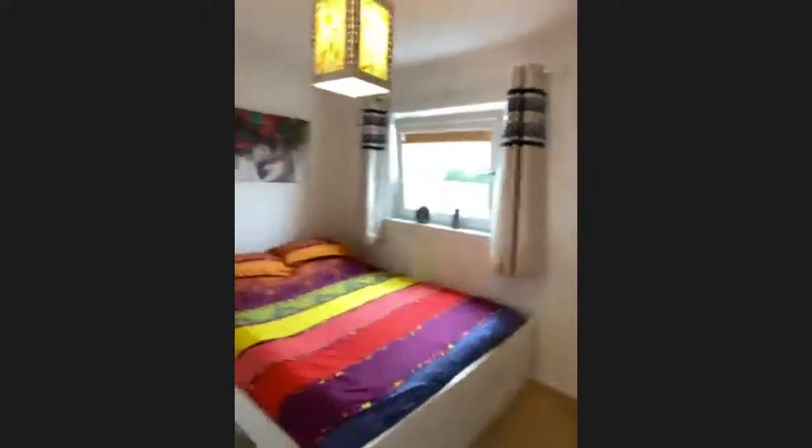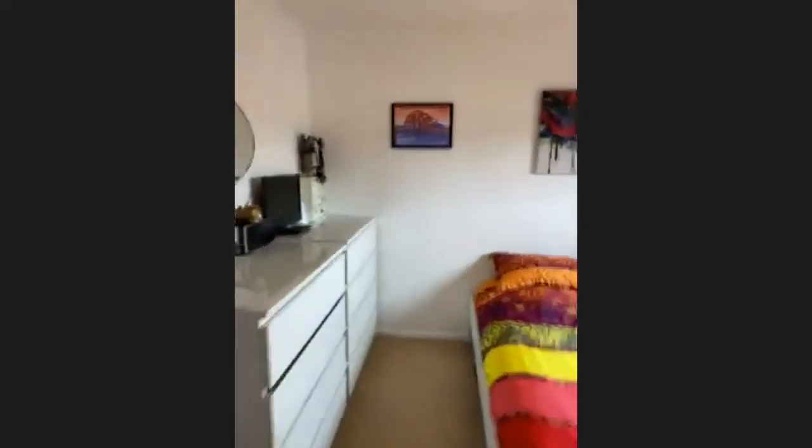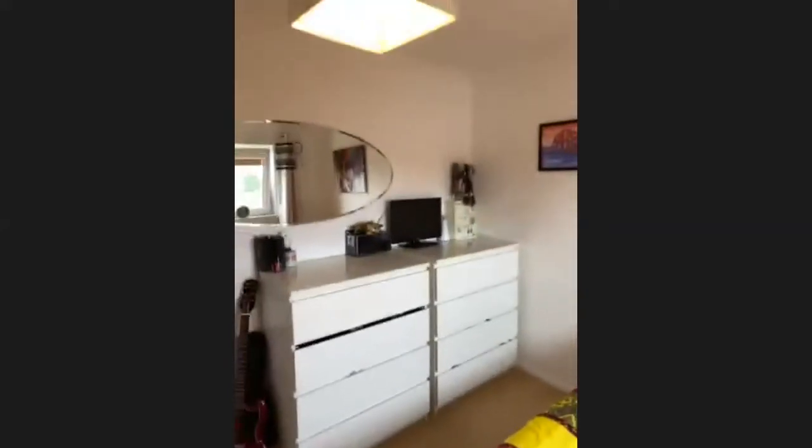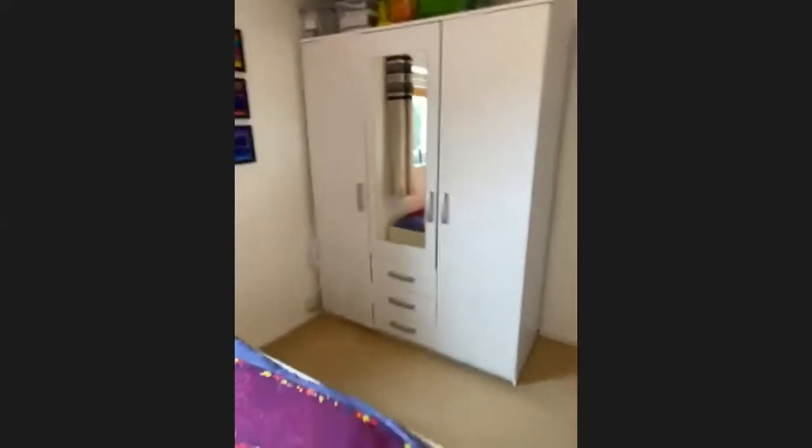So this is the first bedroom to the rear. These are all three good sized double bedrooms. There we go. And we would be leaving these cupboards as part of that. Perfect. Could we check out the view from the window? Would that be okay, just to see what direction this one is facing? So you're rear facing here.